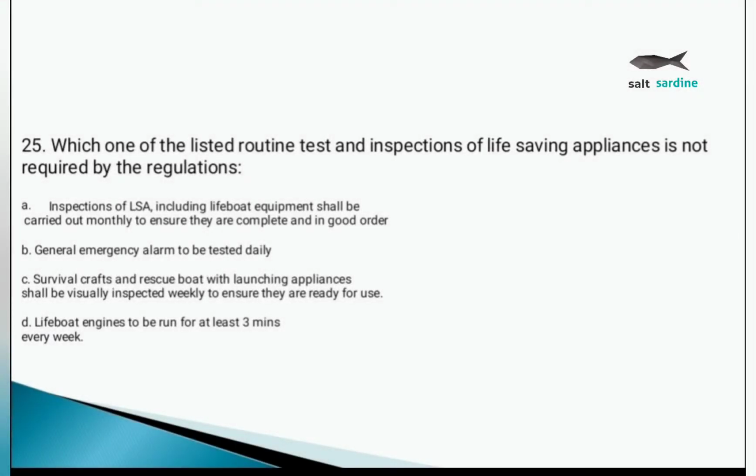25. Which one of the listed routine test and inspections of life-saving appliances is not required by the regulations? Option A. Inspections of LSA, including lifeboat equipment, shall be carried out monthly to ensure they are complete and in good order. Option B. General emergency alarm to be tested daily. Option C. Survival crafts and rescue boat with launching appliances shall be visually inspected weekly to ensure they are ready for use. Option D. Lifeboat engines to be run for at least 3 minutes every week. The correct answer is option B. General emergency alarm to be tested daily.